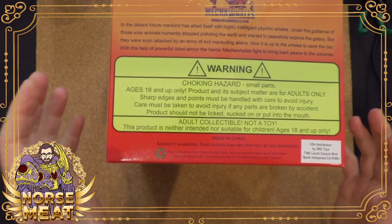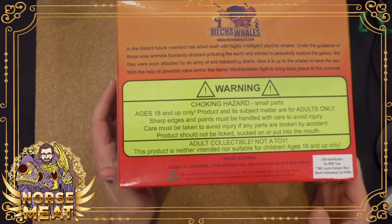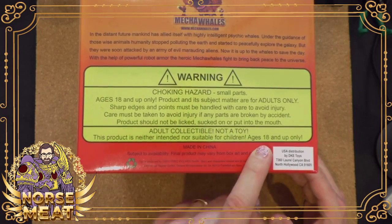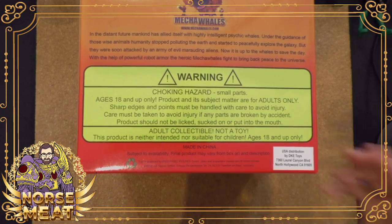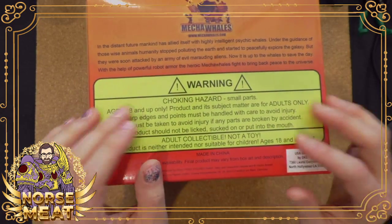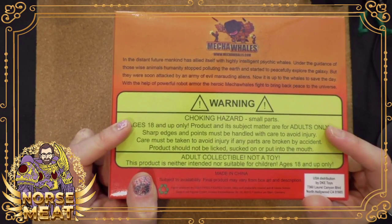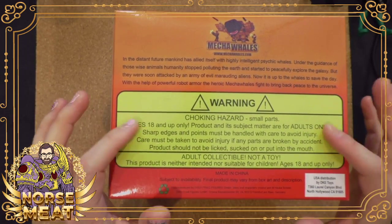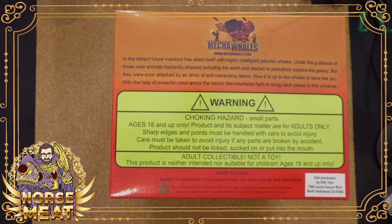And then this giant warning sign. Now again, we're not going to expect that there's any reason why this toy cannot be played with by someone younger than 18. But what does this mean? This means that they didn't pay to have this certified for kids. That's all this thing means in most cases. That's the name. Thank you, Zardoz.